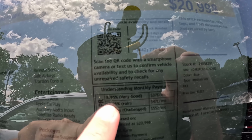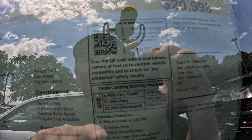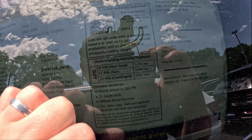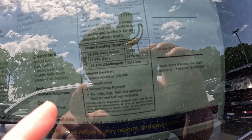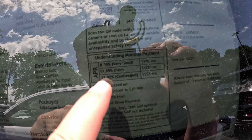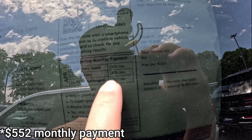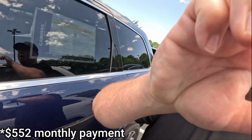So on very good credit, you're going to have about 9%. On fair credit, you're going to have 18%. But if you have challenged credit, oh my goodness, you're going to pay 24% interest, and that monthly payment is going to be $552,000 on a $21,000 vehicle. Absolutely insane. And the thing about Carmax is they hold a lot of their own notes.